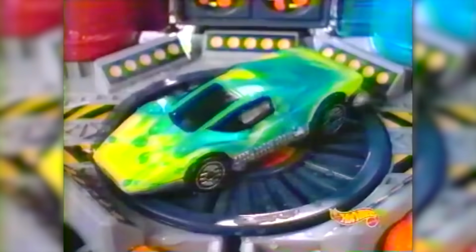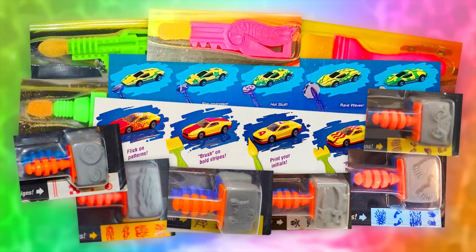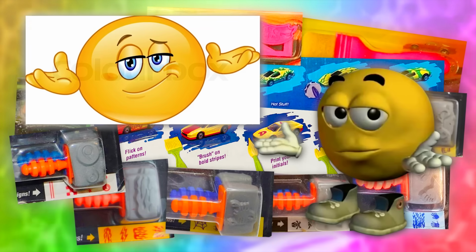I just can't imagine color changing Hot Wheels without all the fun tools to play with. I'm sure they'll continue to sell a variety of fun tools for many years to come. I mean, it's just such an obvious thing to do. Actually, now that I think about it, I wonder what new crazy gimmicks they're gonna introduce next year.